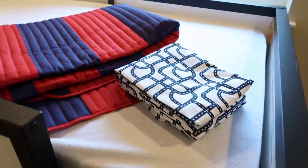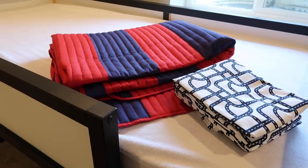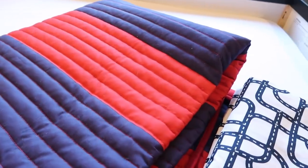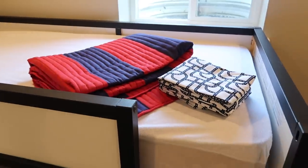So a lot of times, when I'm designing rooms for them, I will try to make sure that I'm incorporating things that they actually want and not just my design on it. But I will make it all look good and go together. But I love this little combination that he picked out.